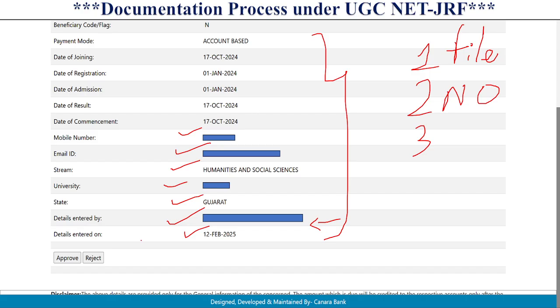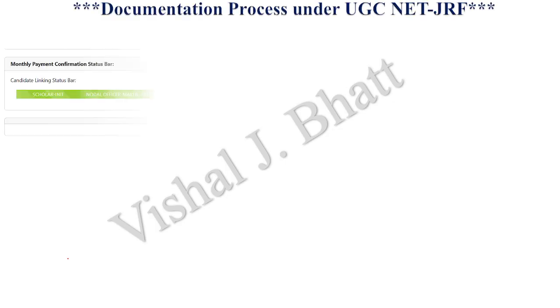Meticulously check your details, and after checking each and every detail regarding your personal information, you have to approve. You can see here, the scholar has to approve the data already entered by the nodal officer. Approve the data so you can move on to the further process. Then coming to the next slide.